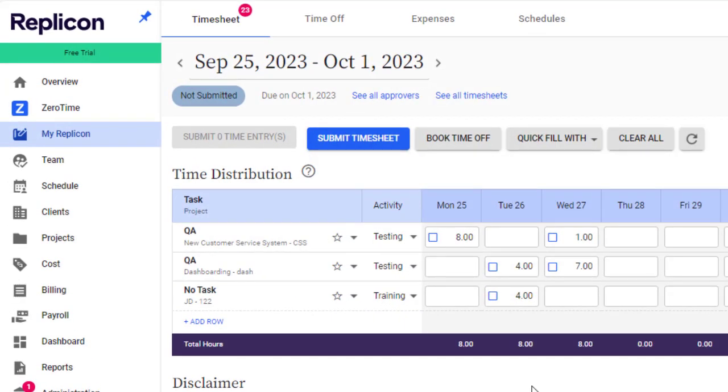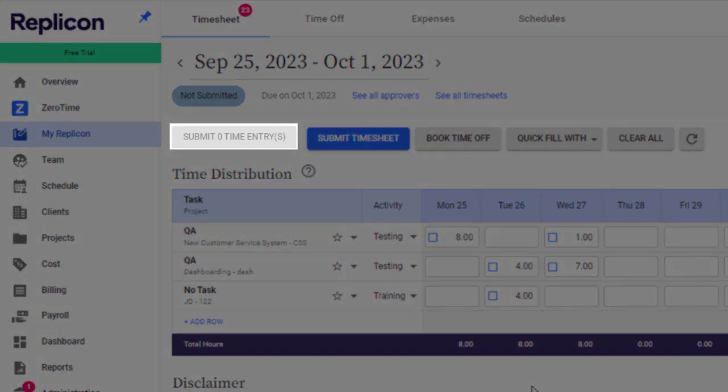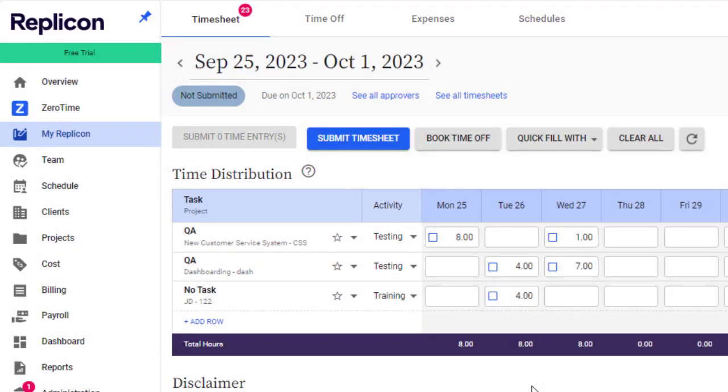When you enable this option in an employee's timesheet template, their timesheet will change a bit. They'll see an additional submit button for submitting individual time entries. They'll also see these checkboxes beside each entry they add. To submit individual entries, they'll simply check one or more of these boxes and then click the Time Entry Submit button.